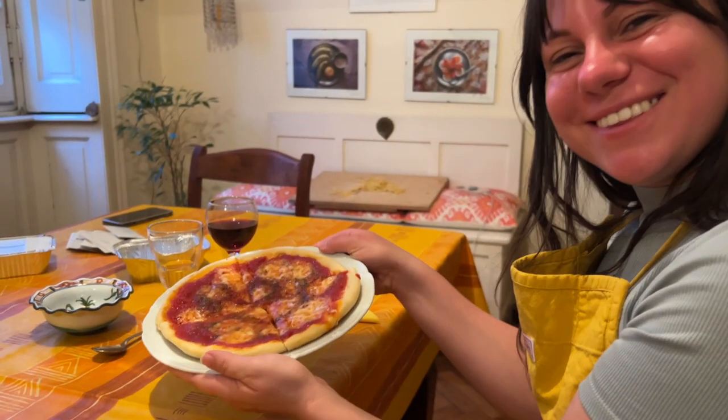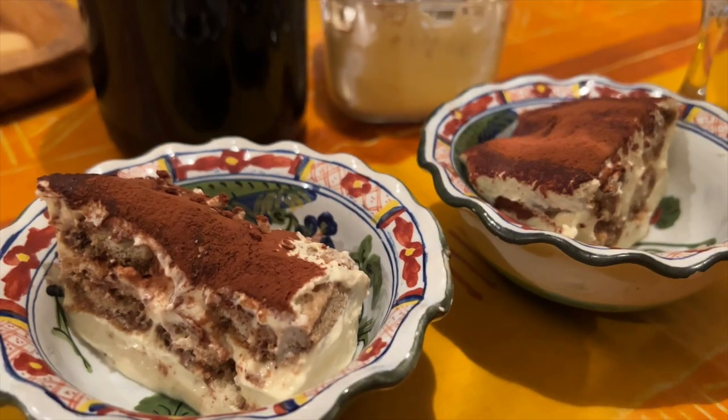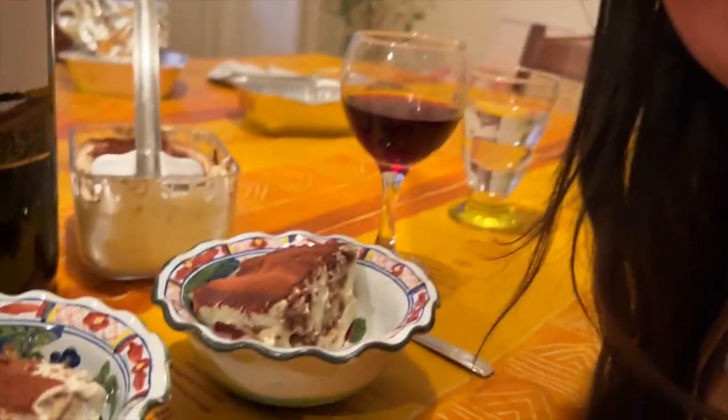So yummy. Just got done making our first Italian pizza in Italy. So excited to try it. Haven't had a bite yet, but the pasta was delicious. So let's cheers. Cheers. Made with their own two hands, even the little finger lady. And the mascarpone.